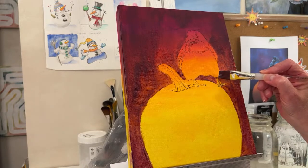I can't tell where I put the leg exactly. I think I need to come in a little more.